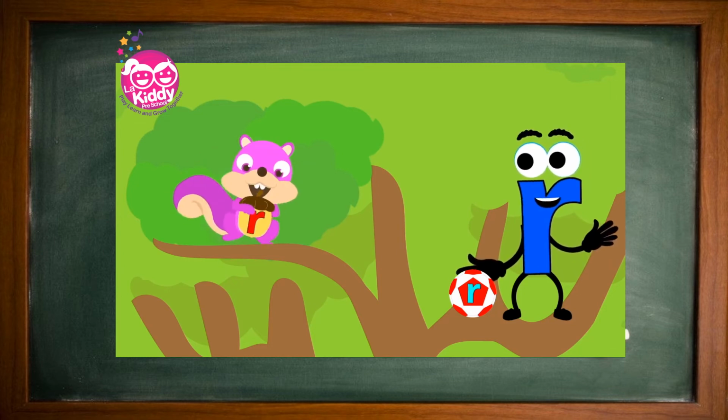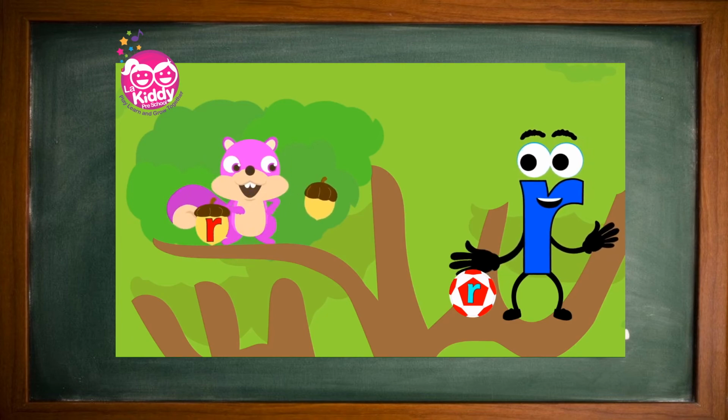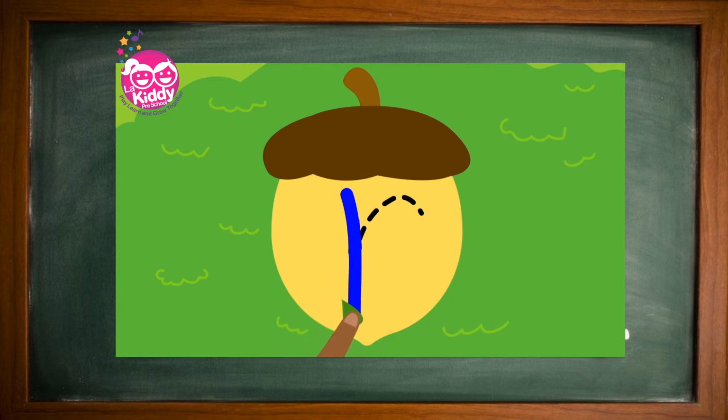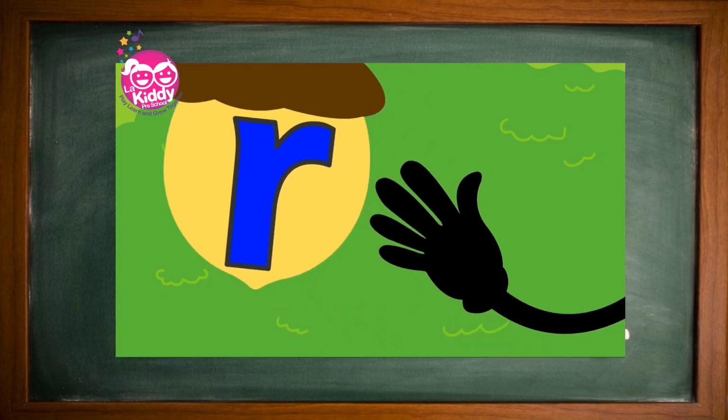Squirrel loves the letter R so much, he wants you to write another one! Kids, are you ready to write the letter R again? Yes! We start at the top. Then we go down and back up and over. Letter R. Great job, kids!